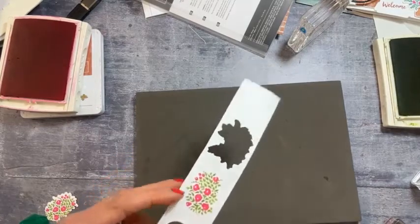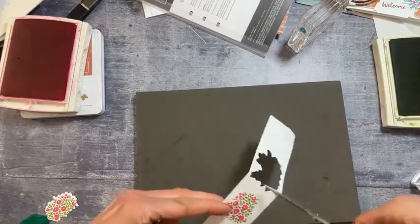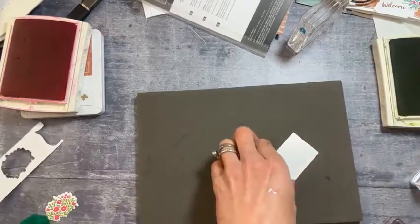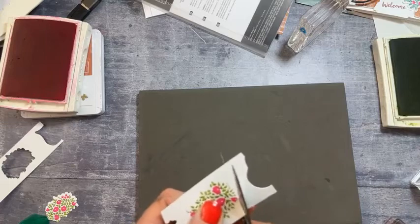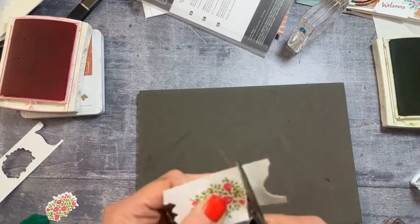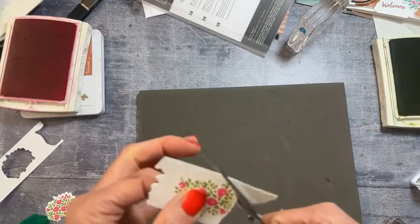Here's a good example. I'll show you how you could cut it with scissors. I do like cutting it with the dies because you get a nice edge on it, but there's a little bit of a finish with the die.